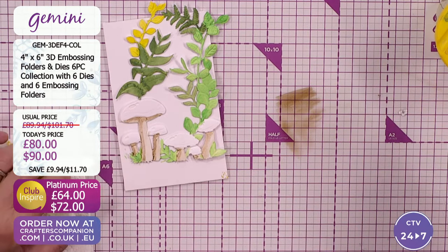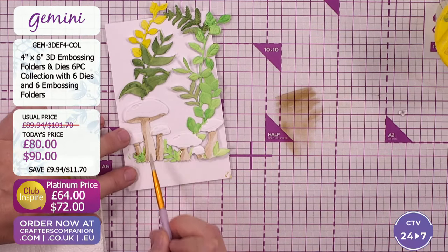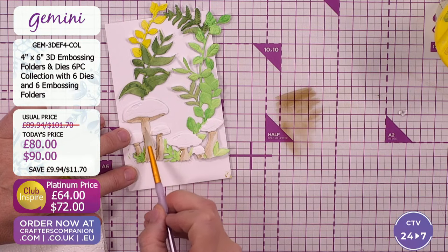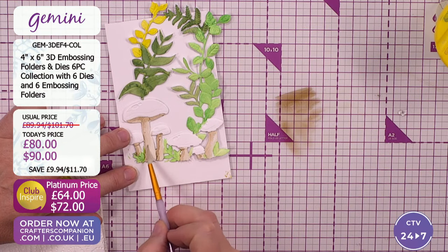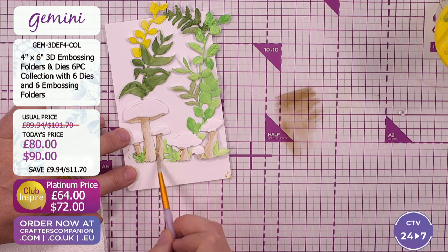Okay, and if you get too much of a definite line, like these two, there's a proper stripe in them, I'm just going to go in with the water and just wiggle that brush down there and it'll blend it back into that first colour.